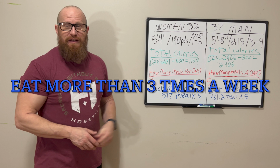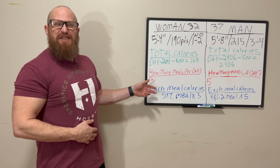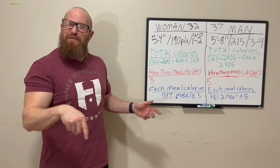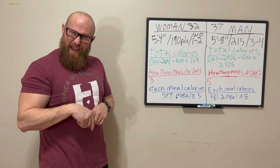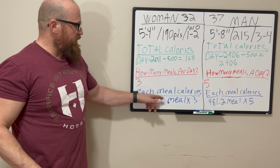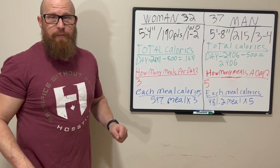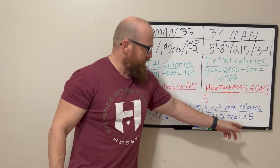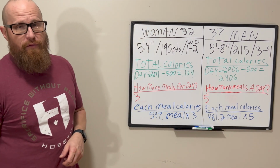She can only eat 3 times per day, because if she ate only 3 days a week, that would kill her, and she would definitely be on a major weight loss diet. She gets to eat 547 calories per meal, 3 times a day. For him, he's going to eat 481.2 calories per meal for 5 meals.